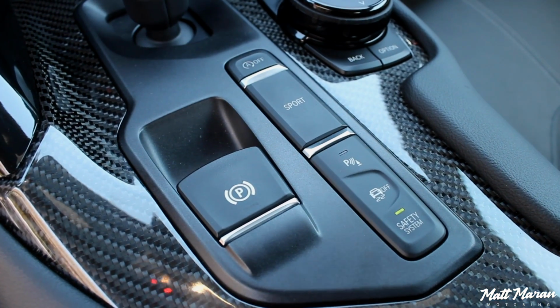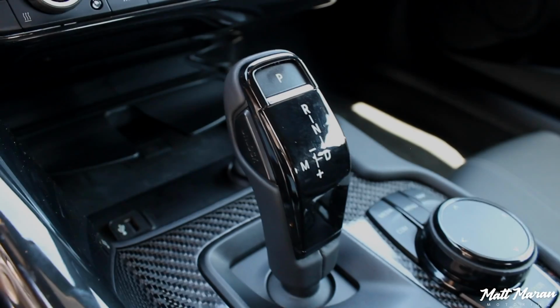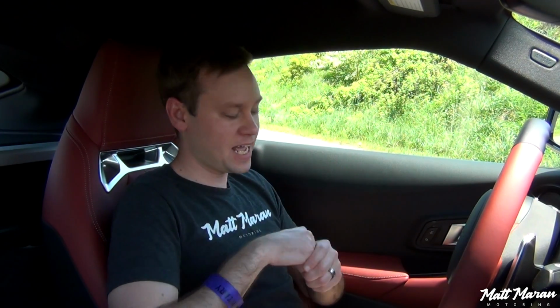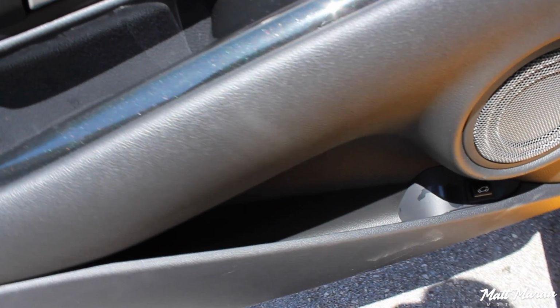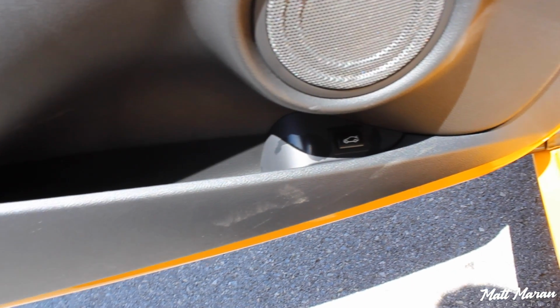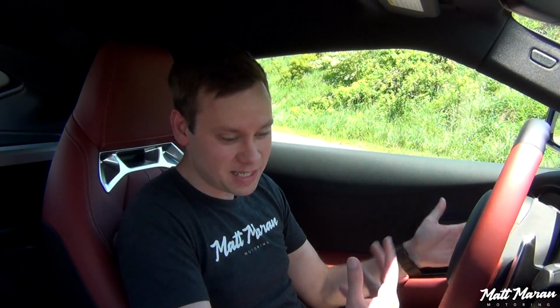Anyway, coming down, you just have a few other buttons for sport mode and safety systems and the iDrive controller and the very BMW shifter as well. As far as storage space in the Supra, it's not great even as far as coupes go. It's actually even a little bit less in some areas than the 86. For example, in the doors here, you have a very small little pocket that wouldn't fit a map, will certainly not fit a bottle, but you could fit a couple sticks of gum or something in there. That's about it. Pretty small and useless, unfortunately, but nice to have something, I guess.